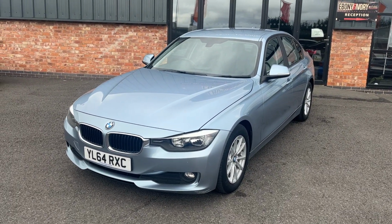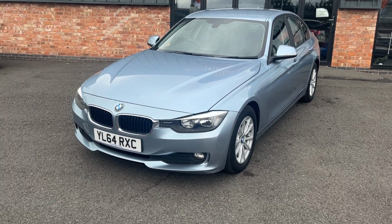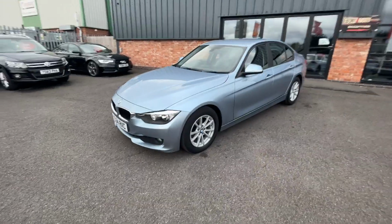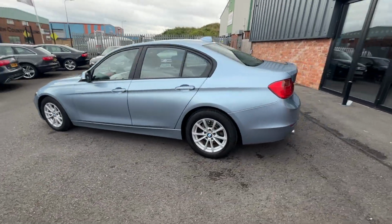My name is Byron. I'm here to show you this 2014 64 plate BMW 320d M Sport, finished off in a nice metallic blue. First things first, we're going to do a quick walk around of the vehicle. Then when we get back onto the start, I'll show you the car once again, but in greater detail.